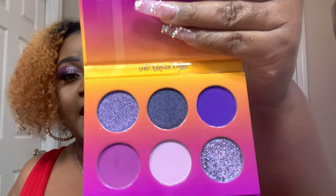And again, this is my first time purchasing anything from Juvia's Place, because I wanted to see what the hype was about. And I'm in love. I am going to be getting more. And not only that, it's black owned. Here is the palette, a small little palette, and it has six shades in it. I'll cop y'all some if y'all like black owned and also beautiful makeup.